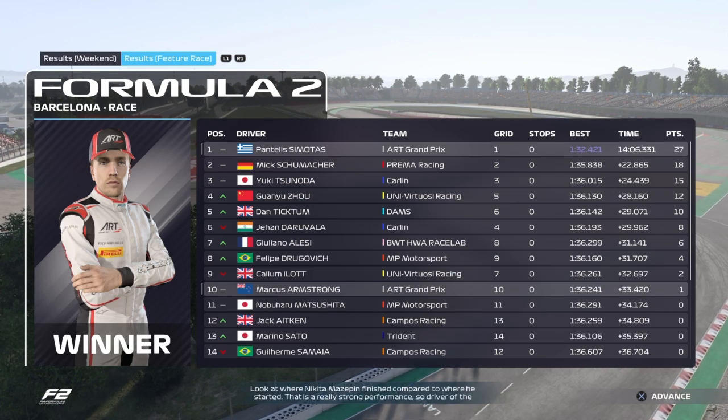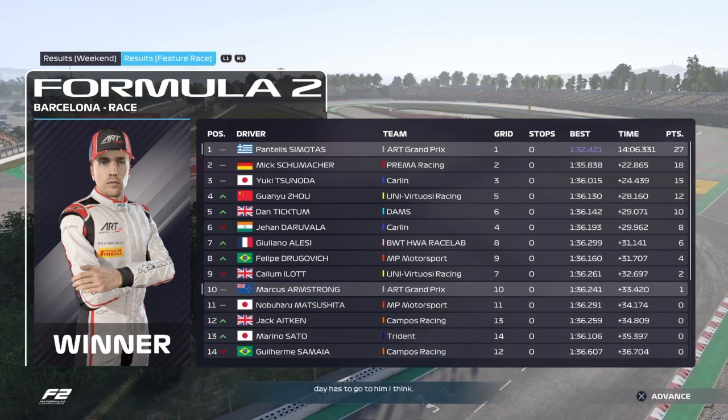Difficult call, but I take Nikita Mazepin. He was just special in the using of tires. He managed the tires to the end, and he was the quickest.